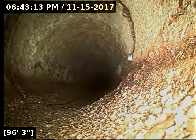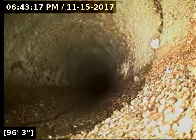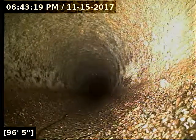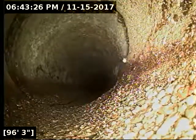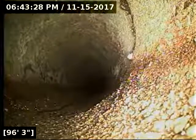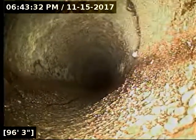Yeah, we may have a root all the way out here at 96 feet. You can see the strand sitting in the flow line there. Looks very similar to the root intrusion that was out at the main lateral connection. Again, without it dangling in the air, it's a little harder to tell what they are, but it's another brown stringy strand protruding out from a joint.